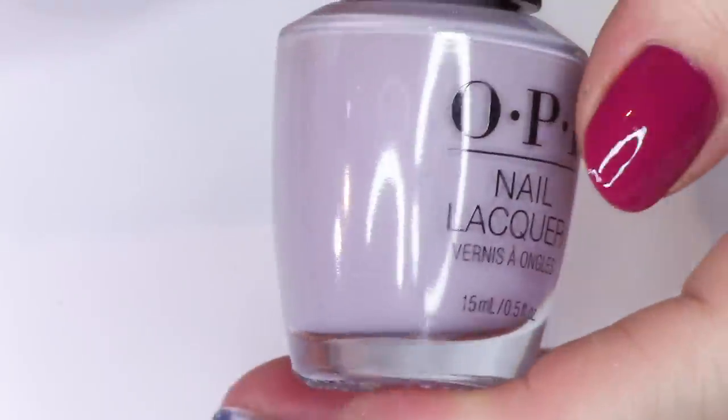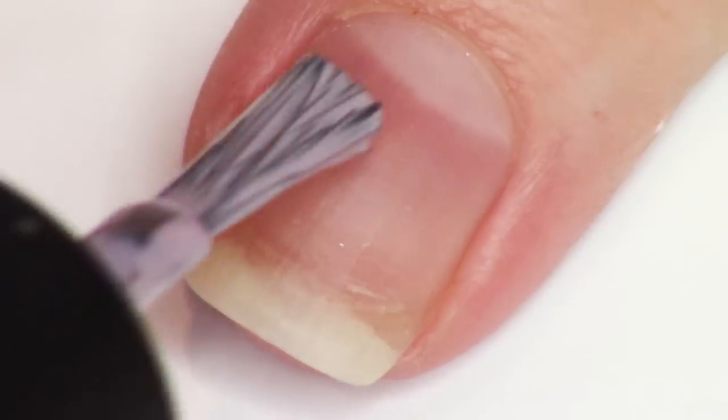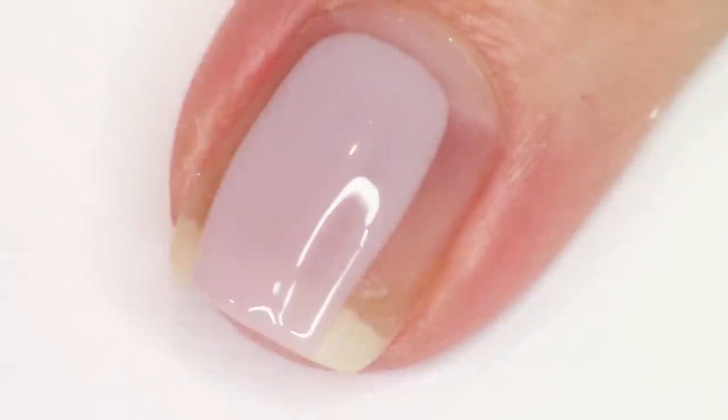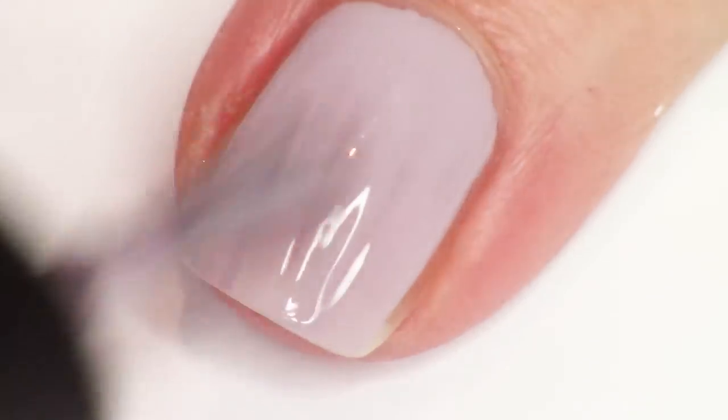Next we have Graffiti Sweetie. The two grays in this collection are absolutely divine. This is the lighter gray that has a definite purple to mauve-y lean. It's just beautiful. You definitely need the two coats.